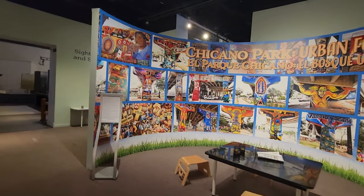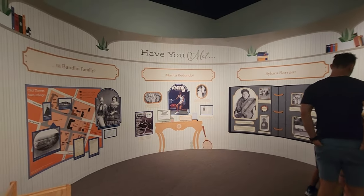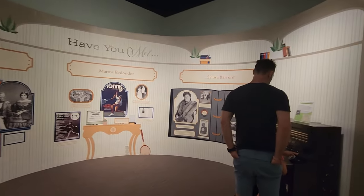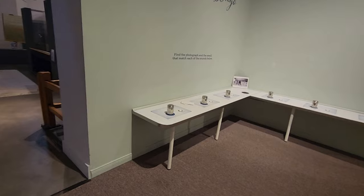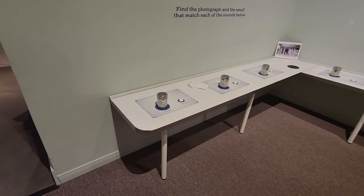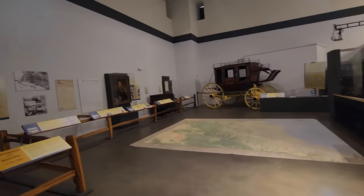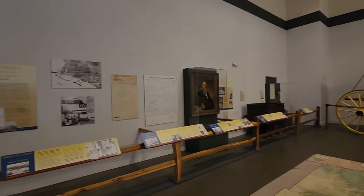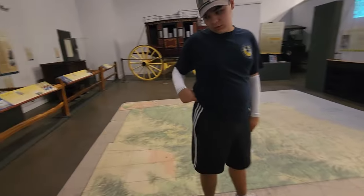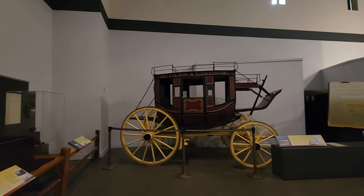So we have some Chicano Park, and then some famous people. And this has a thing where you can smell it and then you can get the sound of what it is. And then you try to match the photos to it. And here, this is usually the same. It talks some history of San Diego, including a map here on the floor. And then you got the stagecoach, which is cool. It's El Cajon and Lakeside.